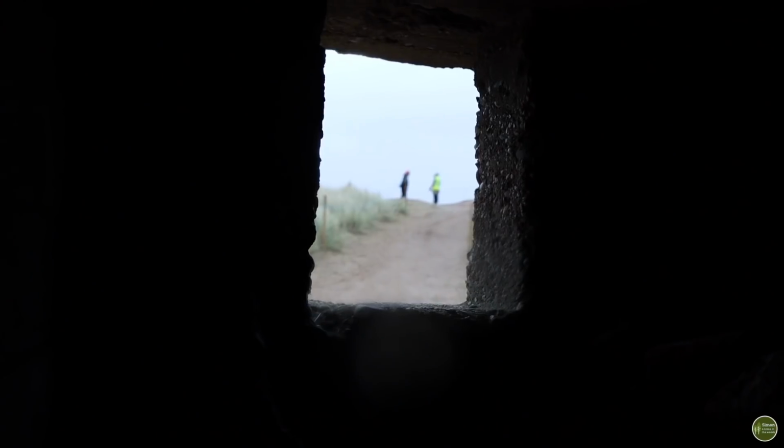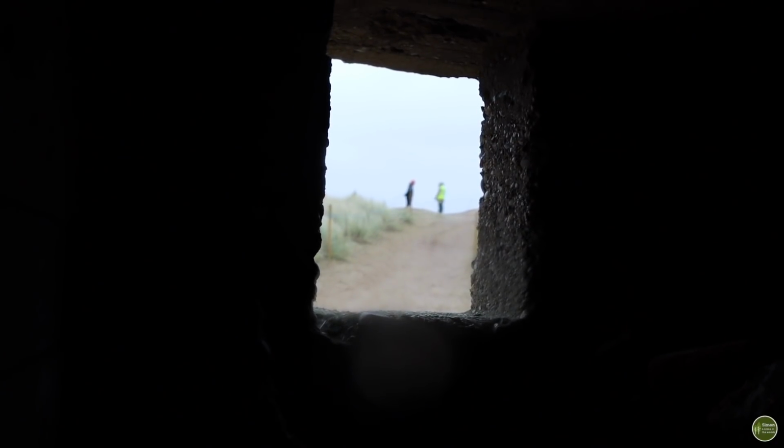I've just ducked into this old pillbox at Horsey. It's quite busy around here. It's the kind of official seal spotting area. There's a car park and a snack bar and volunteers here that man the place. And it's the sort of recommended place to come and see the seals on the beach. So if you're thinking about just coming to see the seals, this would be the place to come. Horsey Gap, it's called. But it's just nice to get out of that weather for a second.